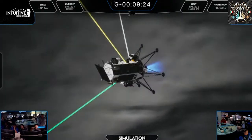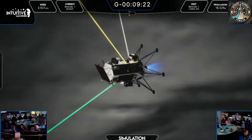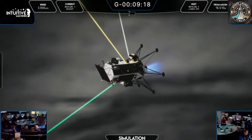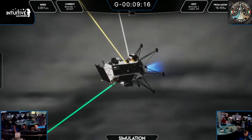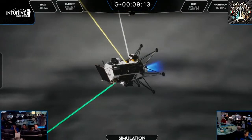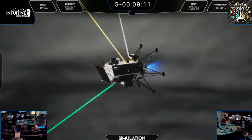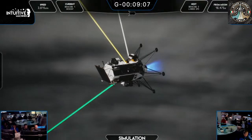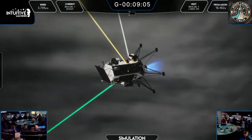Again, this is a braking burn, the powered descent initiation, really committing us to our final descent. Earlier this morning, we had the DOI, or the descent orbit insertion, which got us out of lunar orbit itself. And since then, Athena has been completely autonomous. So Josh, is there anything right now that flight controllers can still command on the spacecraft?